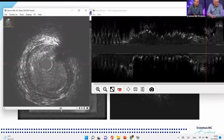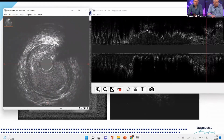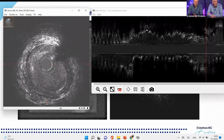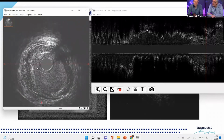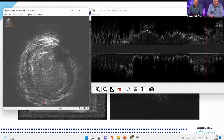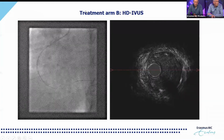Anyway, you have already a dissection. Here you see, there you see the one. Here is a room behind the media, filled with blood from somewhere. Probably the opening is partly covered by your stent. And that can be the reason.